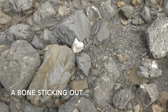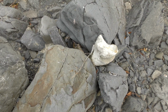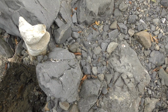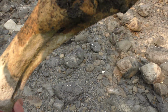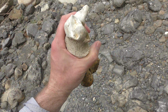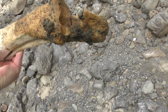Bones sticking out. Large size one. And I know people have found moa bones down here. Could always just be a cattle bone, but hey, it's worth a look. That's a pretty big bone. There's always a chance it's a horse bone. I suppose horse or cow. But yeah, I'll take it home. Do a bit of research.